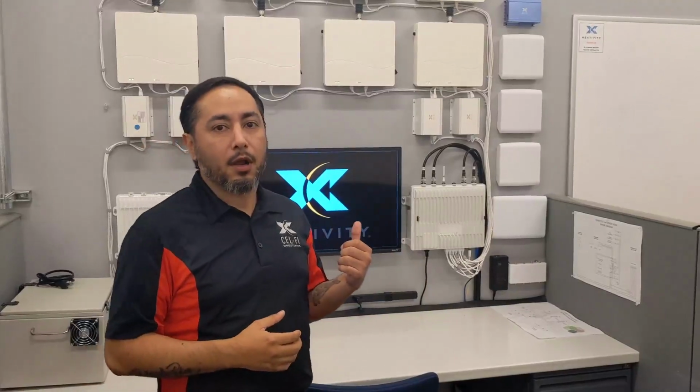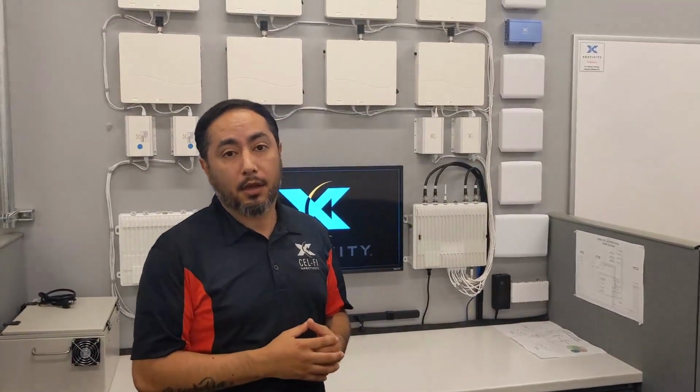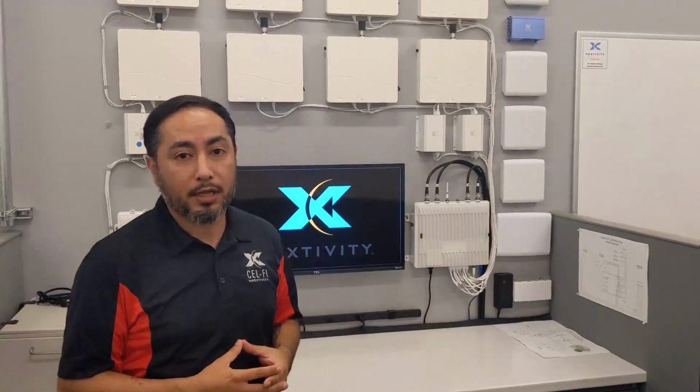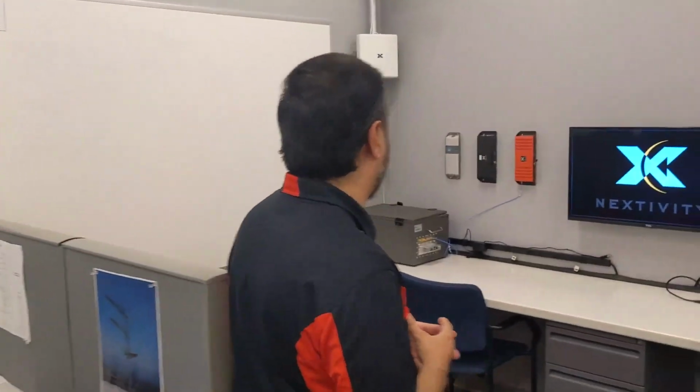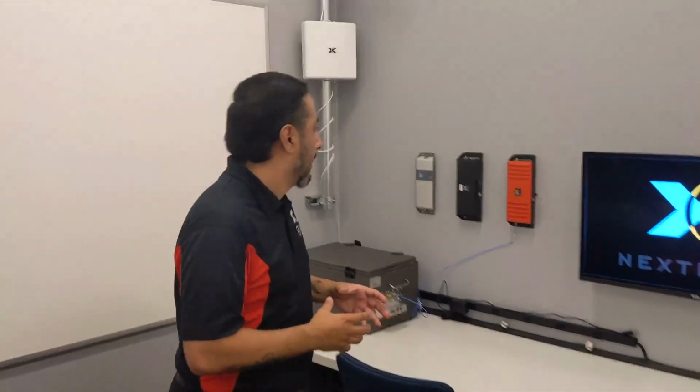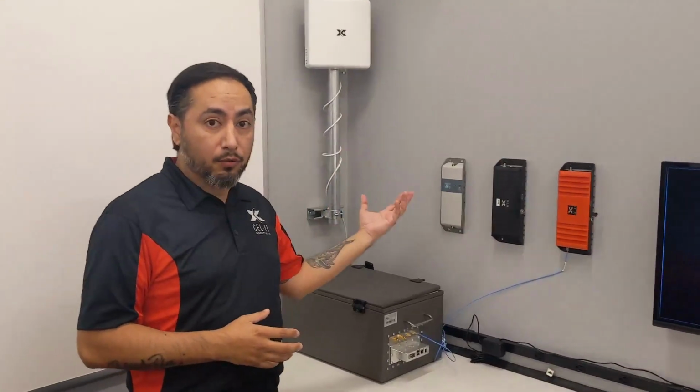We also have a set here of the Quattro product line. We have Quattro 4000, Quattro 1000, 2000, along with accessories for the small cell integration with Quattro as well. And we have also the range extenders. So everything you will be able to do here, you will be able to do also in the field in the real world.